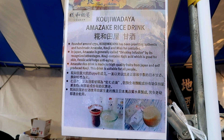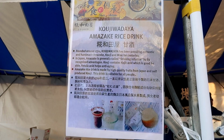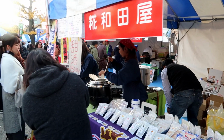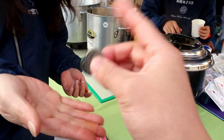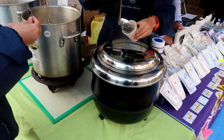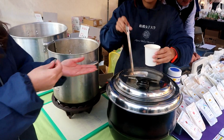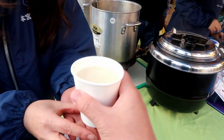So I already know that I had amazake here, but since this one they're actually making it on the spot, it sounds really good. Since they're definitely making the amazake here, I definitely want to try and compare it to kibi dango. Plus I've been impressed by everything I ate so far from these two prefectures. Hello. One. Hi. So they're making amazake here. Arigato. Hi, arigatou gozaimashita.